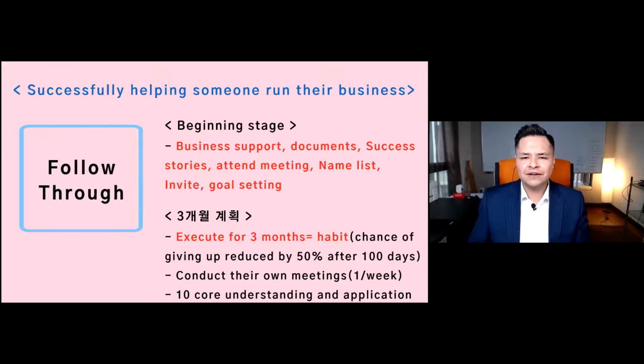Send reminders, even a day before, an hour before, and just 5 minutes before. Name list: make sure you get them to write a name list, and make sure you get them to invite and set goals. These are the things which are going to make sure that they don't give up within the next 3 months and continue doing the business so it becomes a habit.